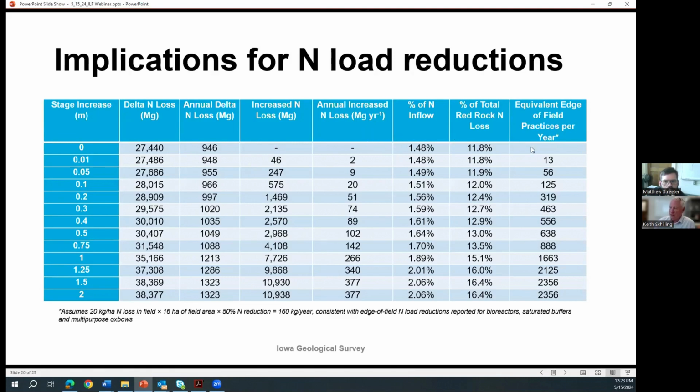Probably the most interesting thing is the last column here, assuming some standardized rates of N loss per different conservation practices, and I have the assumptions there at the bottom. Say we have a 20 kilogram per hectare N loss in a field, so many acres of field, and this 50% loss rate gets you about 160 kilograms per year. That's consistent with bioreactors and saturated buffers and even multi-purpose oxbows. So if we raise the stage by these different increases, we have the equivalent of 13 to over 2,300 additional practices that we could put on the landscape that would be equivalent to what just manipulating the stage in Lake Red Rock could accomplish. Now the rate of this percent total N loss doesn't increase very much, but this is a large area.